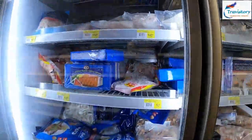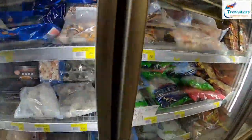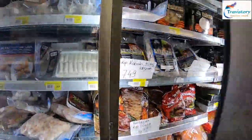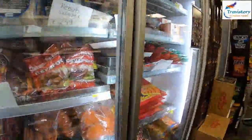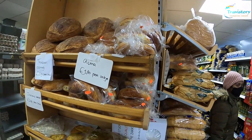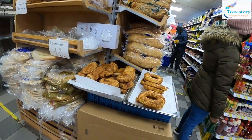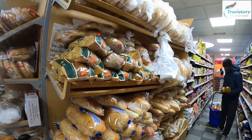And here you have the frozen items like frozen fish, frozen prawns, different varieties of fishes over here. You have the frozen kebabs over here. And here we come to another most important item in the Dutch food or breakfast, the bread. You can see here. So different varieties of breads over here.